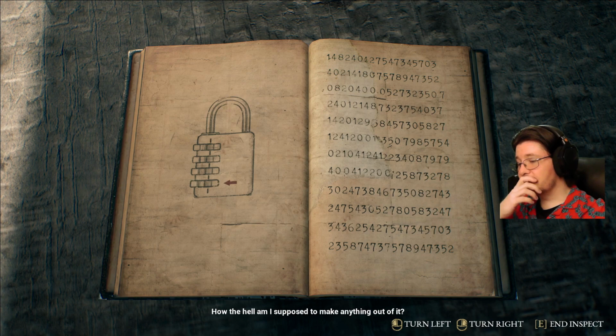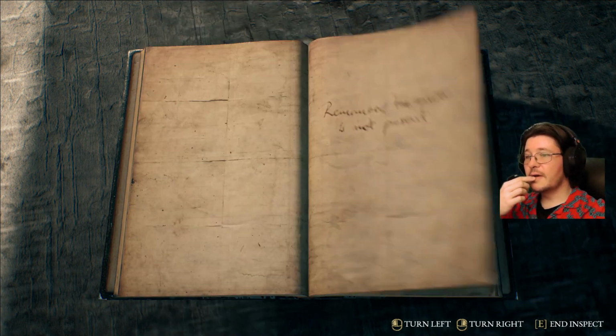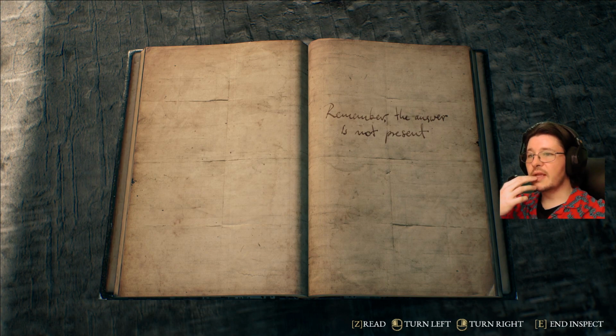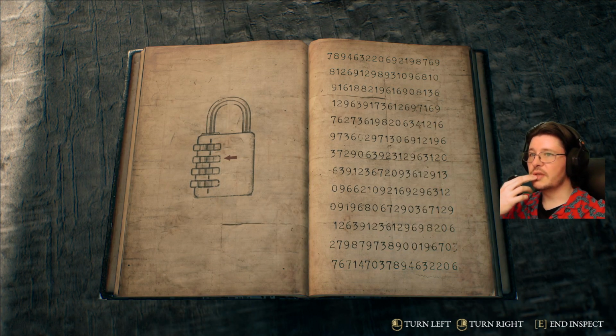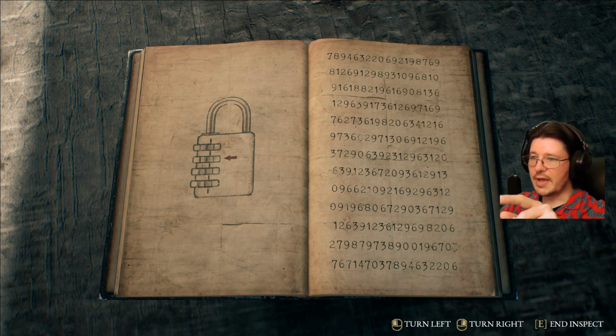Crap, puzzles. I'm supposed to make anything out of it. Yeah, that's what I'd like to know. Okay. Remember, the answer is not present, which means, let's see here. 7894632206 9. Wait, how about this? There's a 4. There's no 5. Is there a 5 in this anywhere? I don't see a single 5.